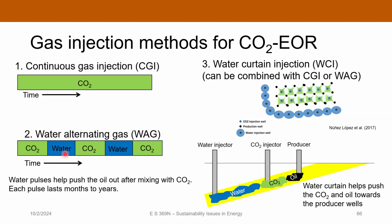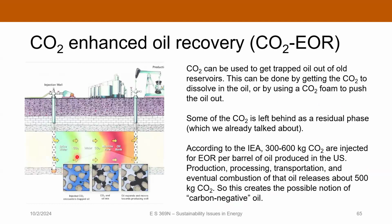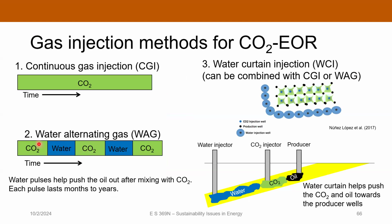But the nice thing about this is that the water helps homogenize some of these fronts between the CO2 and the other phases that are in the subsurface. It eliminates some of these fingering phenomena that I think we'll talk about when we get to the hydrogen unit. But that's why this is done. So this typically maximizes your oil recovery, but it can also do good things for your CO2 storage, because it means the CO2 gets into more of the pore space, so you get better pore space utilization.